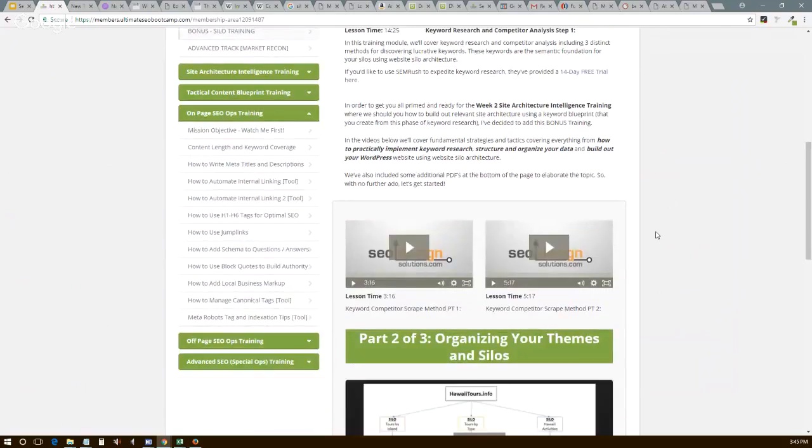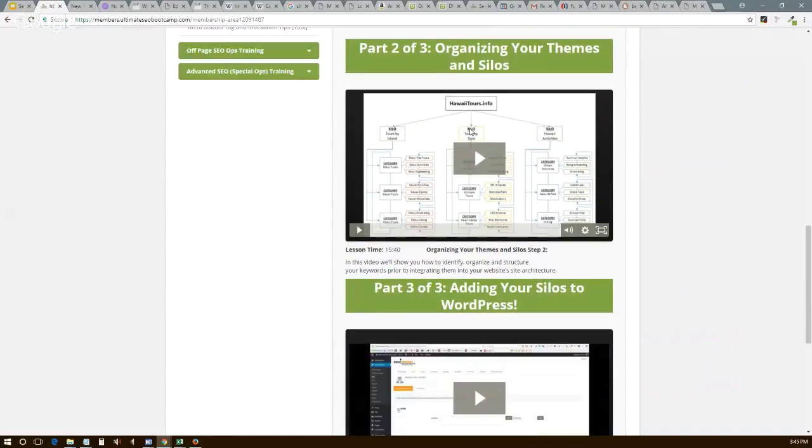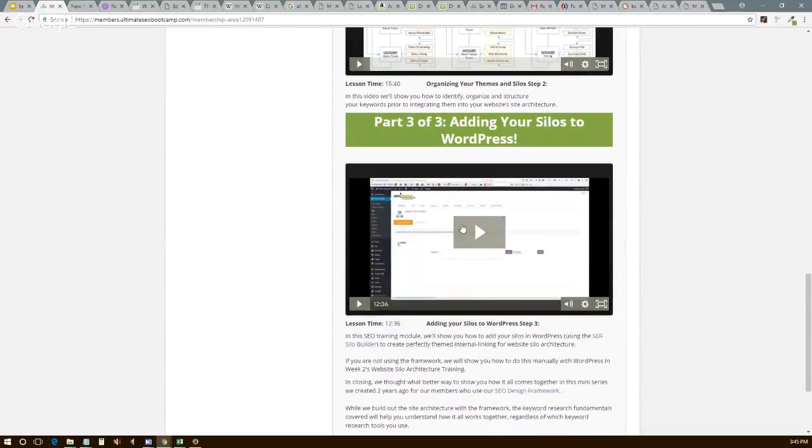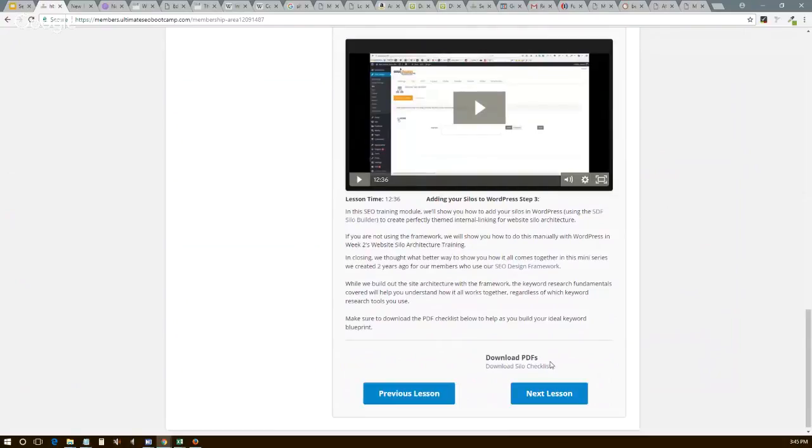After that, I show you how to use the competitor keyword scrape method with SEM Rush, which we touched on there. After that, we go into how to organize your themes in silos. Then we'll show you how to build them out quickly and easily by using the SEO Design Framework. We also have a deep dive checklist that will walk you through that as well. That's an example of something that you'll get inside.